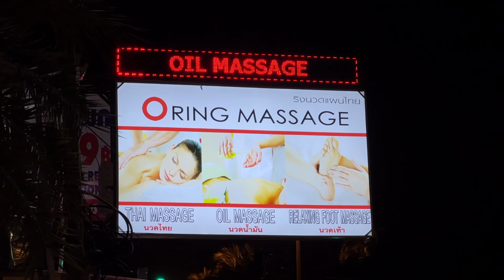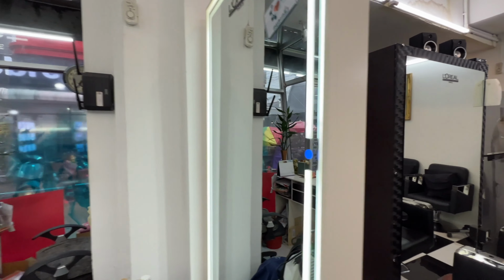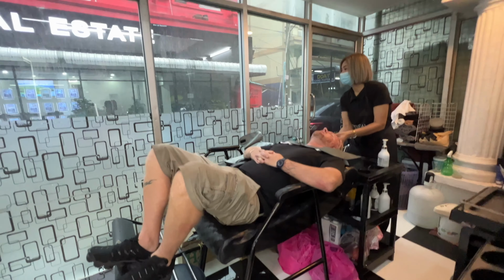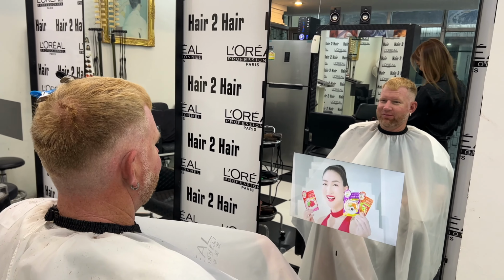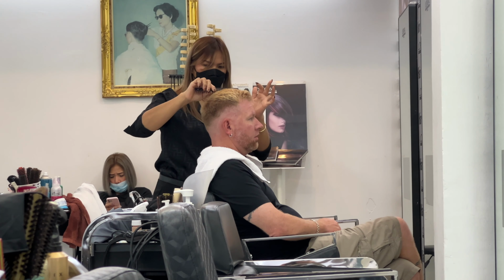But many foot massages, neck and shoulder massages are my favorite, especially at around 2 o'clock in the afternoon when it's so hot. I just stop by, pay the 300 baht, which comes out to around $7 to $8, and then I give them a tip. Also, haircuts. I do these here.